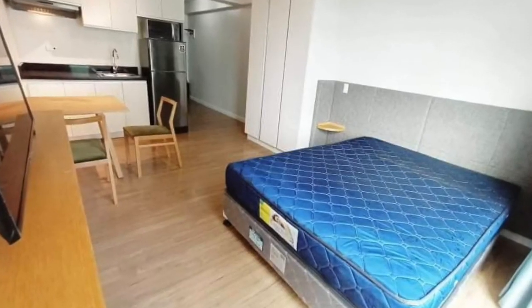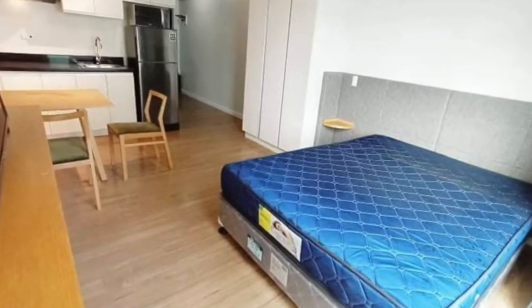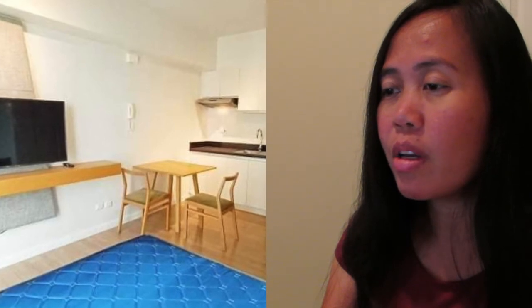So this is the bedroom, I guess, because they don't have bed sheets. It's just the mattress. And you can see the refrigerator and the kitchen. The next picture is a different angle, the other side, and there's a TV there. Now the table is not round and not black, it's wood, I think. Yeah, that's wood. And there is a refrigerator.